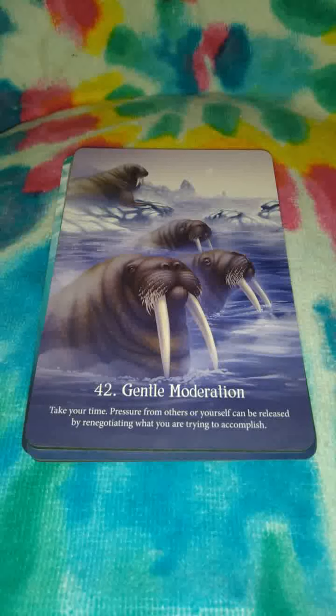Take your time. Pressure from others or yourself can be released by renegotiating what you are trying to accomplish. So this is 42, gentle moderation.